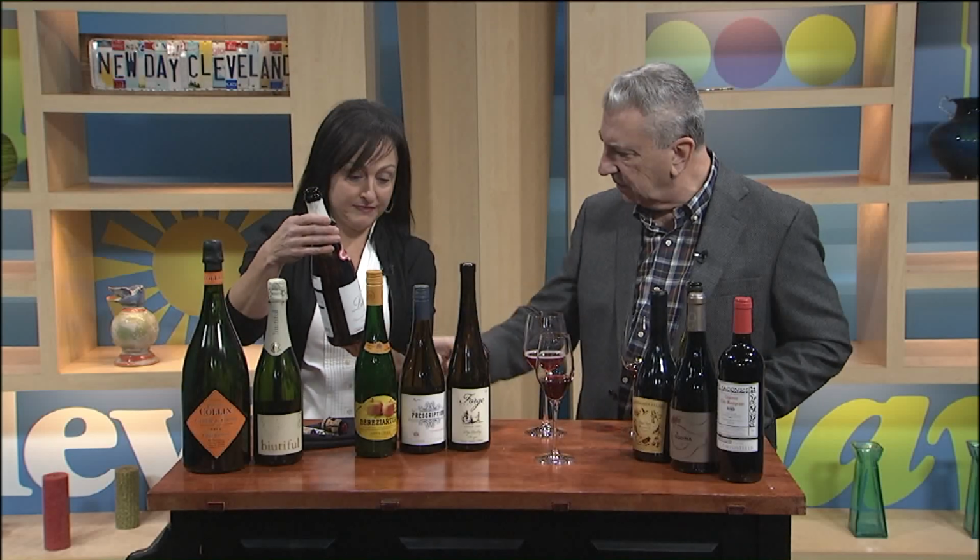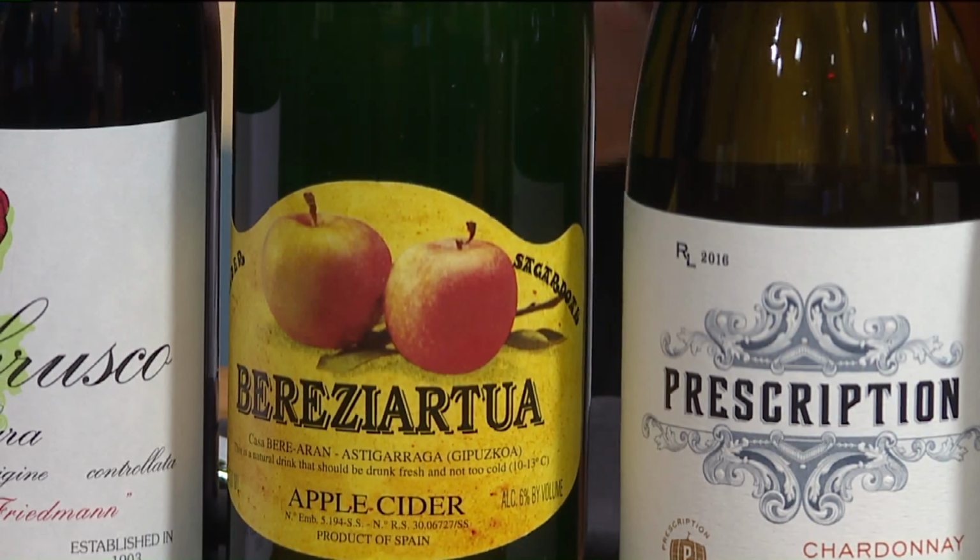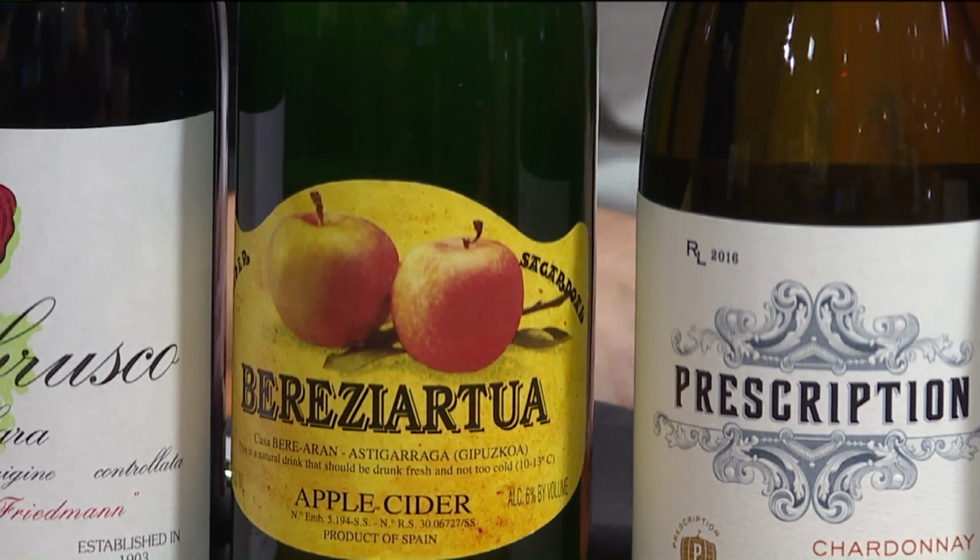So what's that bottle look like? This is the Lambrusco here. It's $13 a bottle. And you want to make sure that you're getting a dry one, because if you get the other one and you expect this, it's going to be a different party. I brought a cider from Spain too, for those people who are trying to transition maybe from beer to wine as well. But you can always do Chardonnays or Rieslings from anywhere in the world. Pinot Noir, as you mentioned.